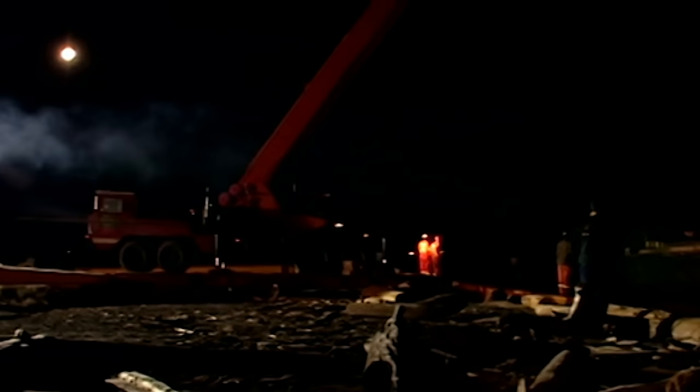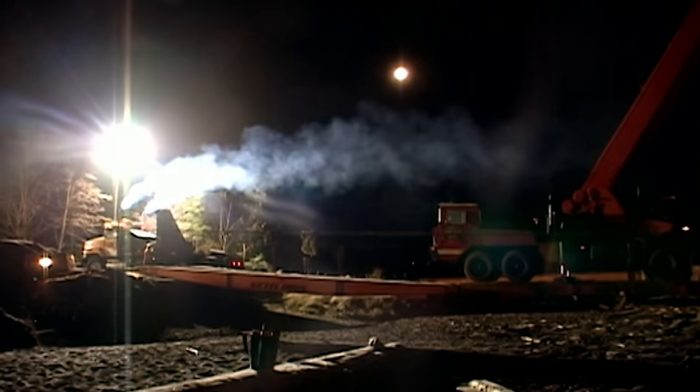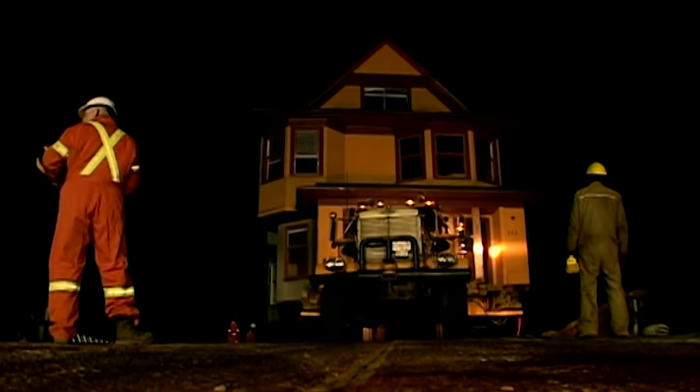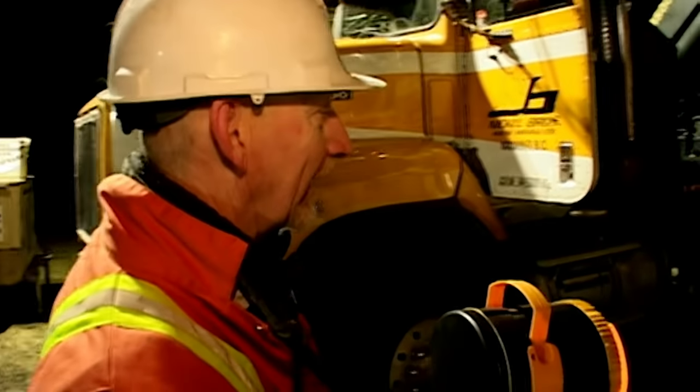They'll have to wait for high tide, but this will give Allen a 2-hour window to unload before the tide turns. His timing is critical. Allen needs to be extra vigilant. If the ramps suddenly sink or slide, the top-heavy load could fall over. Just watching everything, the ramps, make sure they don't start kicking out.